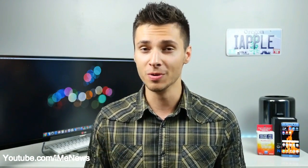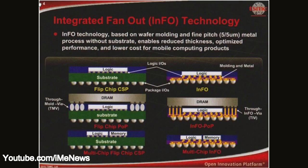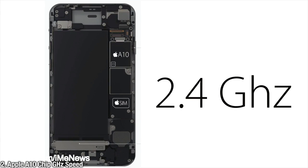The Apple A10 chip is going to be using a new fan-out process in order to become thinner and get more performance. And an actual gigahertz speed was included, up to 2.4 gigahertz speed on the Apple A10 chip. Guys, that's actually pretty damn impressive.